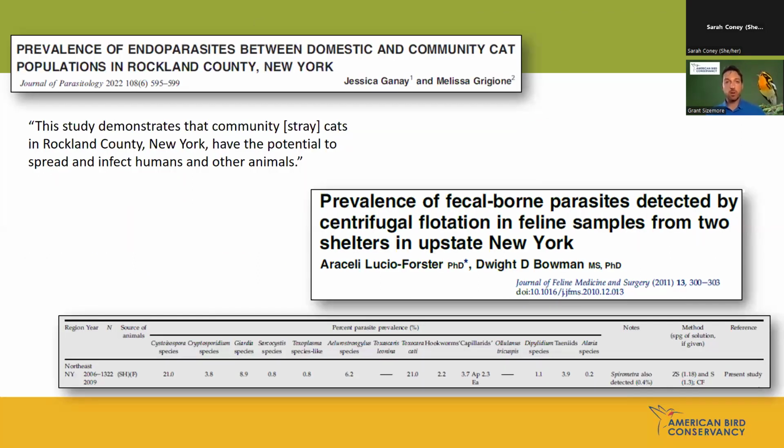So a couple of other parasites and diseases that I want to mention for New York State, one from Rockland County, another from upstate New York. The one from Rockland County found about endoparasites in what they're calling domestic and community cats, or stray cats, really is what they're defining community cats as. They demonstrated that stray cats in the county have the potential to spread and infect humans and other animals with a wide variety of endoparasites, obviously stuff you don't want to get.